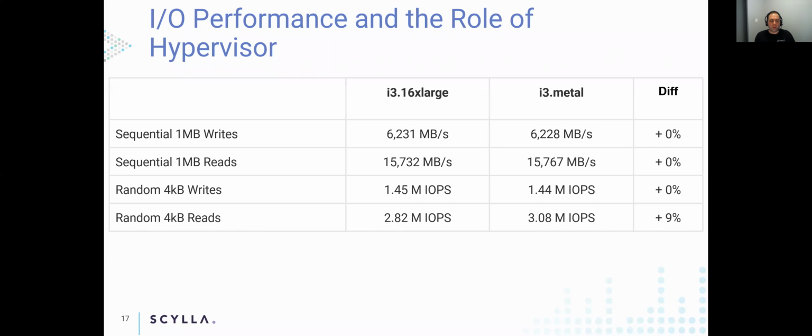And for random 4 kilobyte writes, we also don't see much of a difference. It's nominally higher for the 16x large, but that's obviously an artifact of the measurement. When we try to calculate the percentage of that, it's essentially 0. So for most I/O patterns, you're not going to see a difference.